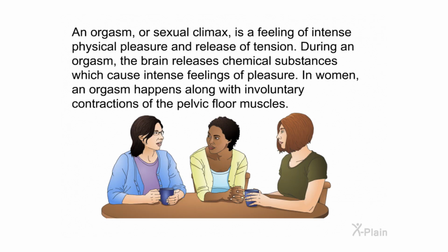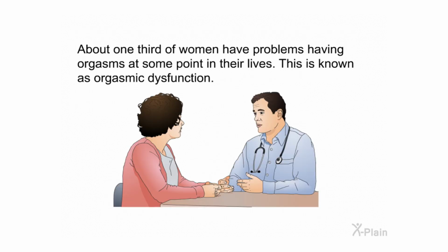Summary. An orgasm, or sexual climax, is a feeling of intense physical pleasure and release of tension. During an orgasm, the brain releases chemical substances which cause intense feelings of pleasure. In women, an orgasm happens along with involuntary contractions of the pelvic floor muscles. About 1/3 of women have problems having orgasms at some point in their lives. This is known as orgasmic dysfunction.